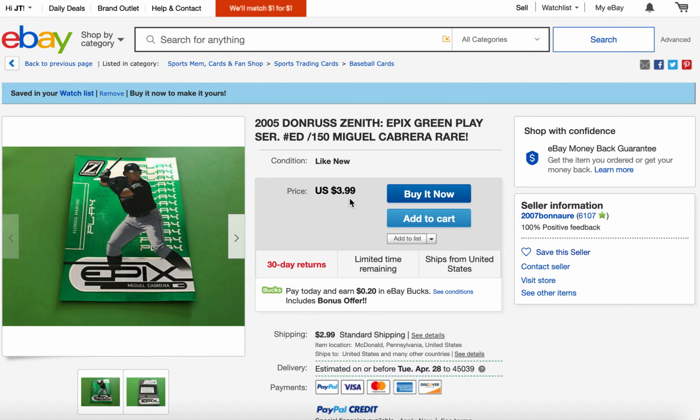Personally, I don't really do that when I'm selling cards. I will usually send the offers manually because every card is kind of different for me in terms of what I'm willing to accept on it. But in this case, some sellers will do it right away.